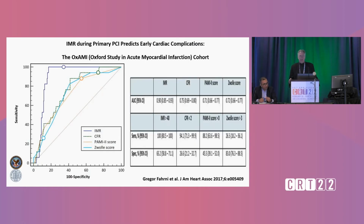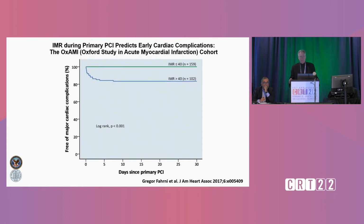Okay, the Oxford study we heard about a little bit, the OxAMI study. IMR predicts early complications. You can see the AUC curves. The best was IMR, followed by CFR. Less important were the angiographic scores of the PAMI and the Zwolle trials. That should be obvious. Better tools, better results. Again, the Oxford study confirmed what Dr. Fearon told us, that IMR was associated with early complications. Again, the threshold of 40, the higher value having more complications.